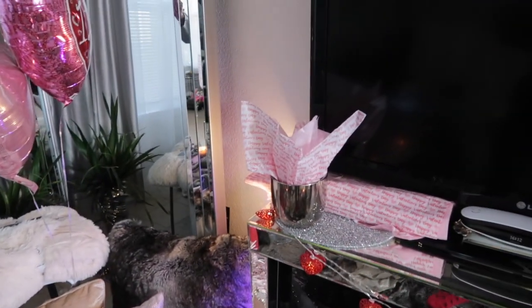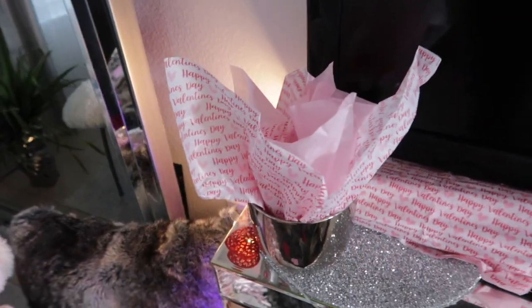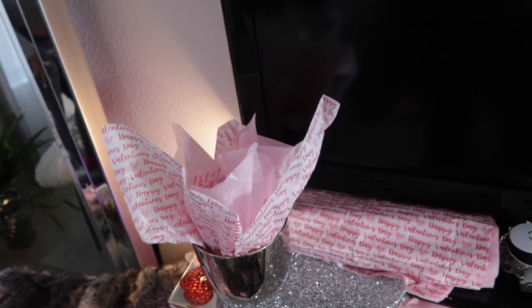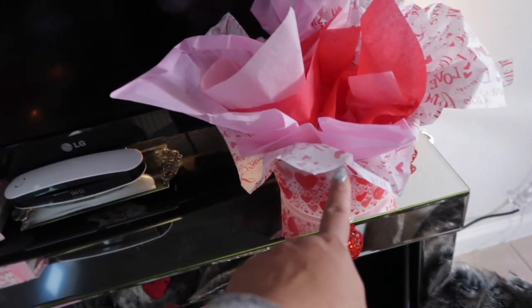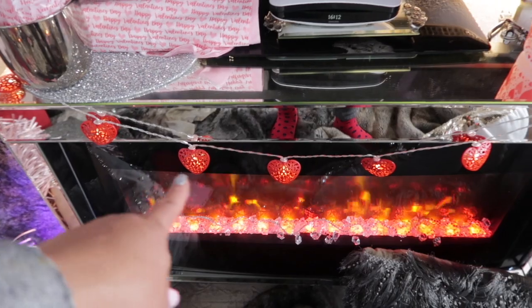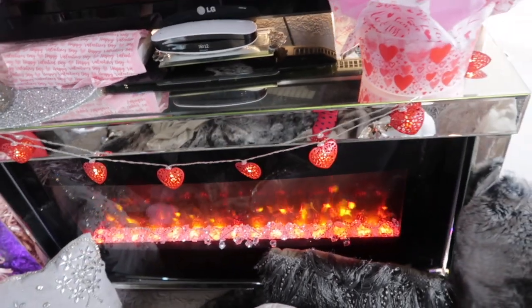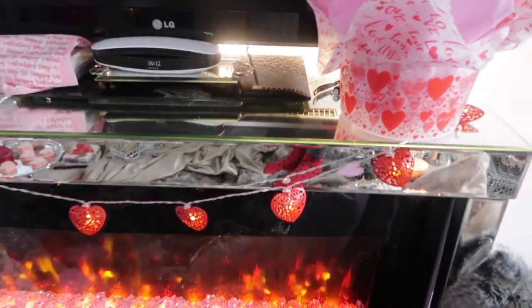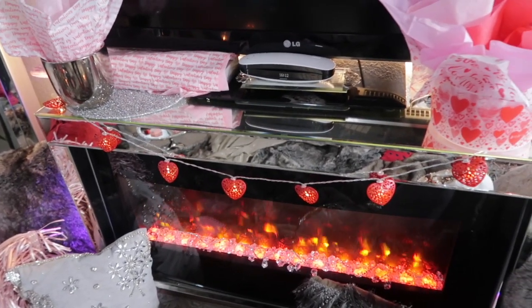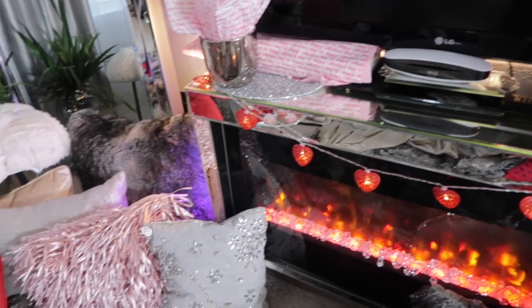I just used tissue paper as decor as well. That's very inexpensive. I think about 2 bags, maybe 3 bags of tissue paper and stuffed it. All of this is from the Dollar Tree, that bucket, and just different color paper. This is from the Target Bullseye or Dollar Spot. It was, those string lights were $3. So I think that's super cute and romantic.